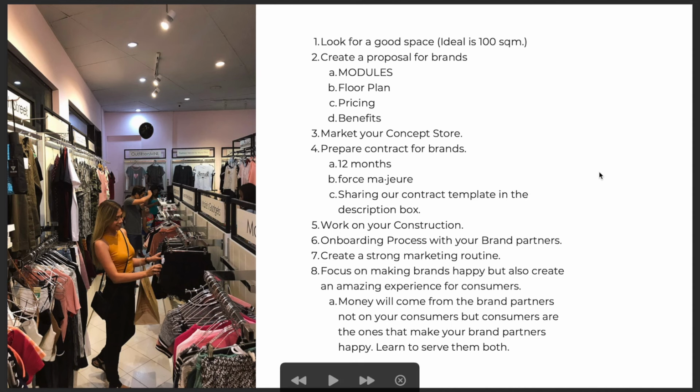So, modules is, as you can see, ito siya. This is our half module, I think. I forgot the terms. I forgot kung ano yung mga name ng nilalagay namin sa mga module namin. But I know this is full wall. And then, half module yata to. We have 4 types of module, I believe.